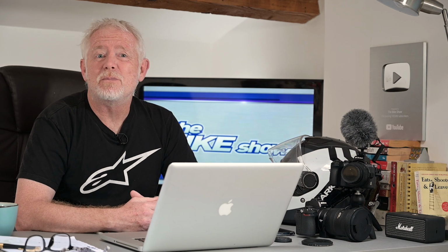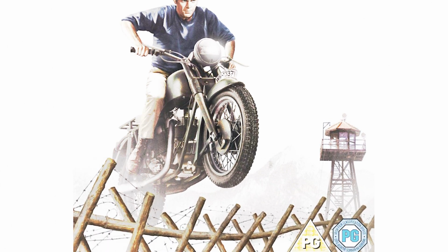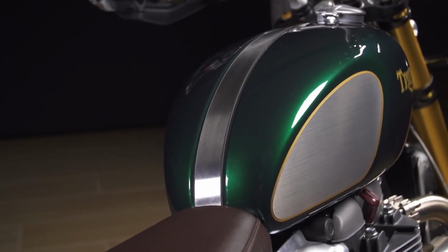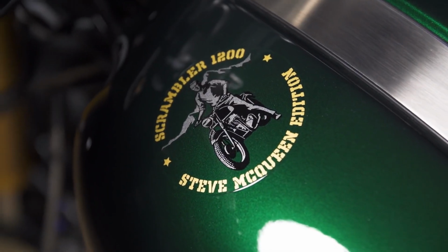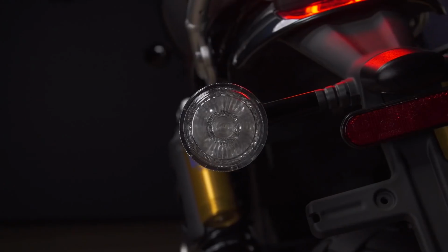He famously performed a jump over barbed wire fencing for the classic World War II film The Great Escape. Although that was meant to represent a stolen German bike, it was in fact a modified Triumph. This model, with its unique paint job, seat, plaque and paperwork, celebrates that link. Like the limited edition Super Duke I mentioned earlier, it will probably sell out very quickly, so better not dither if you fancy one.